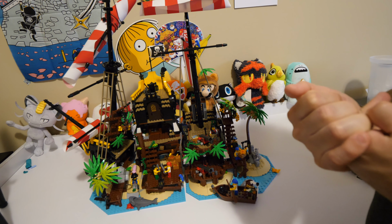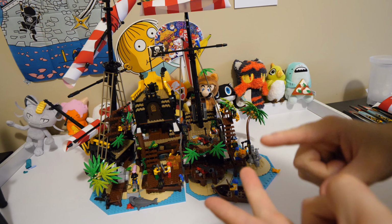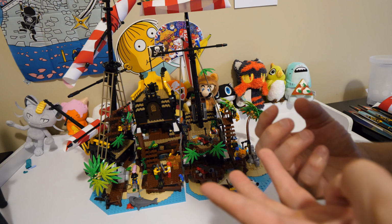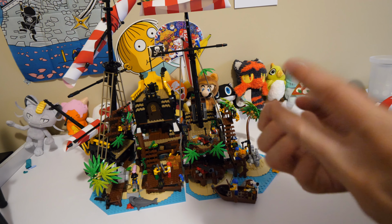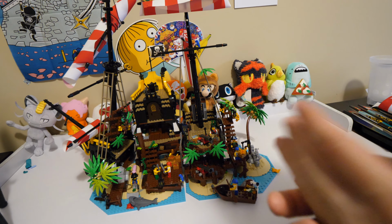I'm going to go ahead and rate this out of playability, price, X factor, je ne sais quoi, something special about it that we can't define, and some bonus points basically for the creativity and the build.